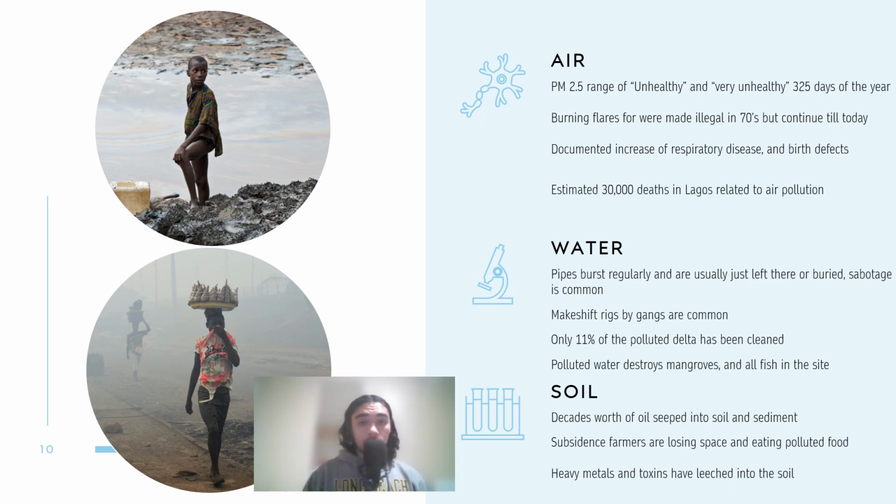So air is definitely an issue. The PM 2.5 range, which is the really small particulate matter, in the Delta is usually in the range of unhealthy and very unhealthy. This goes back to the AQI, the air quality index, where I believe unhealthy and very unhealthy is between 100 and 200. And so people of the Delta and the surrounding area are living in that for 325 days out of the entire year. So for the vast majority of the year, they're breathing in a lot of bad stuff.